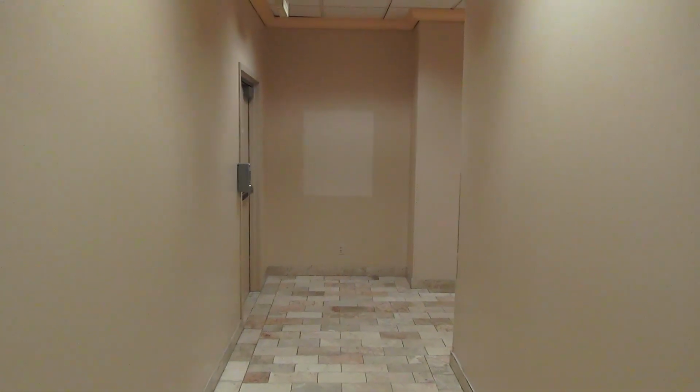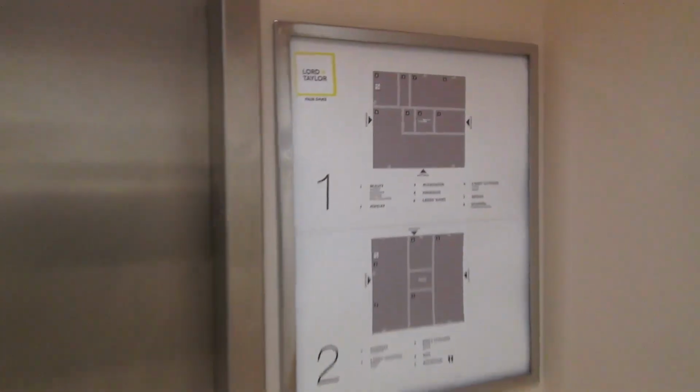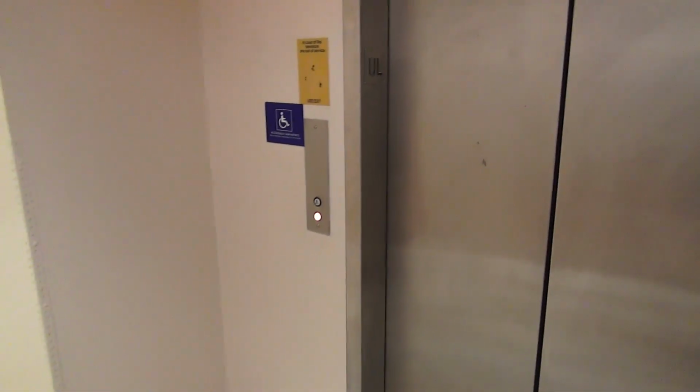Creepy. We're at the Lord & Taylor at the Fair Oaks Mall in Fairfax, and we have a Dover, and we're going to have to wait for it. As part of the rest of them, this Lord & Taylor is closing, so last time I'm probably going to see this elevator. Oh, here it is.